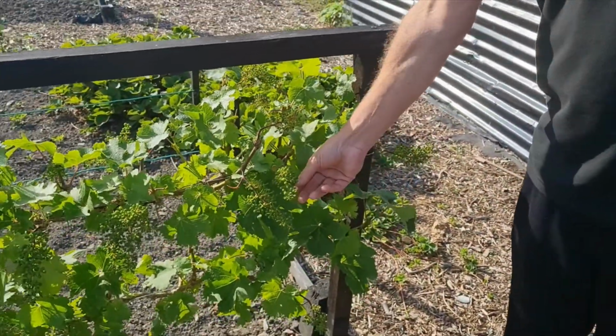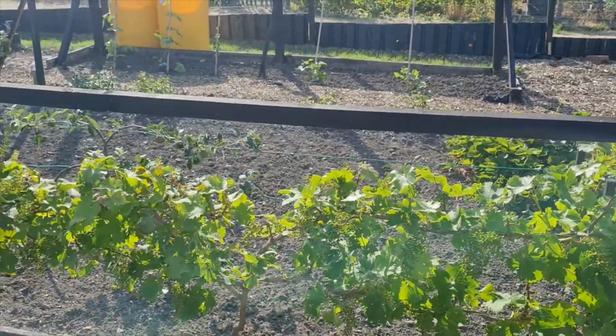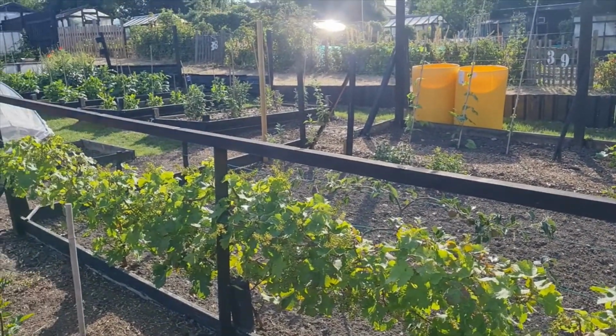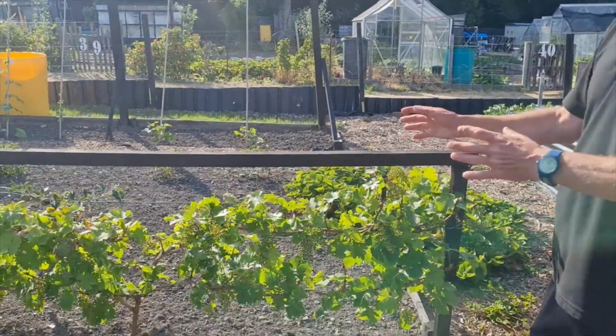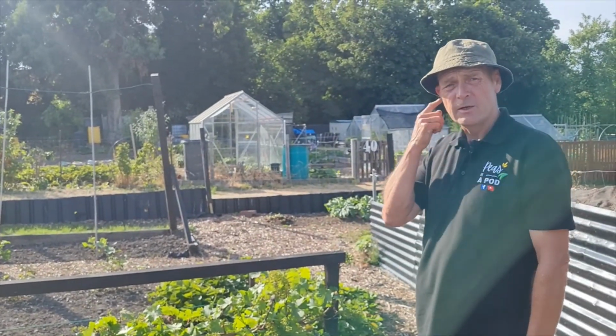So yeah, again, just to emphasise why we do things, I didn't do that pruning just for the sake of pruning. There was a point to it, and it's proving the point now that the bunches are coming on. Now it's just a case of keeping that in check, just keeping an eye on it every other day, whatever. Yep, and then you're on it.